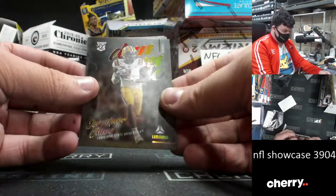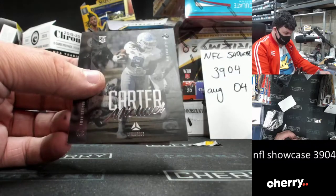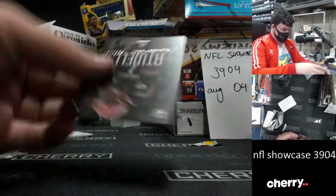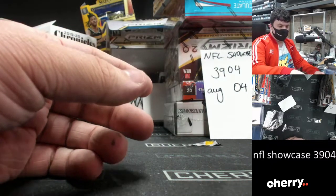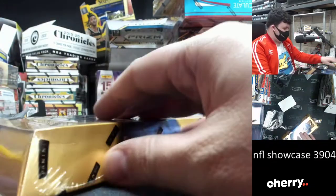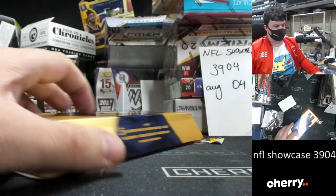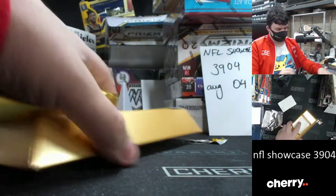Dynamic of Ja'Marr Chase. Seth Williams for the Broncos. Jets get Michael Carter. And Atwell for the Rams. Good way to start things off tonight. Here we go, up next. Box four. Doesn't get any quicker as we go along, but here's box four.